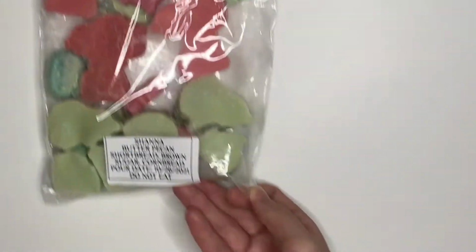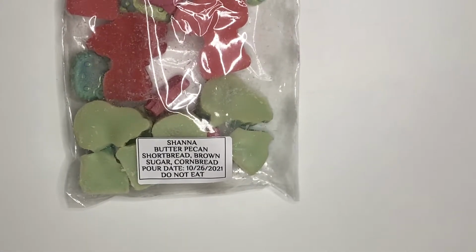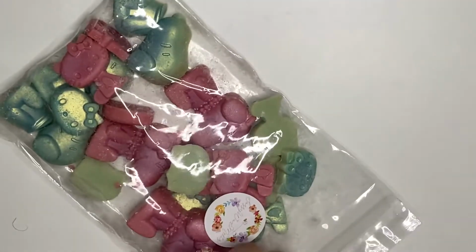And this one is named after my friend Shanna. So I just called it Shanna, and it is butter pecan, shortbread, brown sugar, and cornbread. I named it after her because she lives down south, and the butter pecan and the cornbread remind me of the south. And it smells so good.